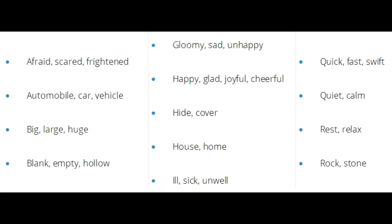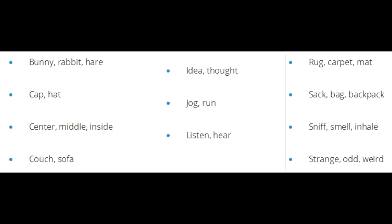Hide, cover. Rest, relax. Blank, empty, hollow. House, home. Rock, stone. Ill, sick, unwell. Bunny, rabbit, hare. Idea, thought. Rug, carpet, mat. Cap, hat. Jog, run. Sack, bag, backpack. Center, middle, inside. Listen, hear. Sniff, smell, inhale. Couch, sofa.